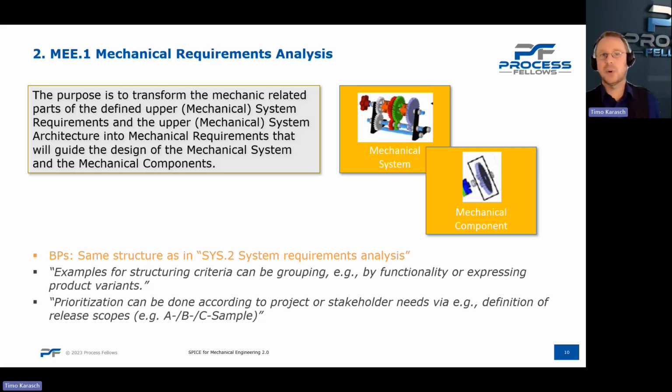So every time when we talk about mechanics, remember the picture at the beginning of the presentation, it is typically part of an overall system. It might include electronic parts, software parts. So you have a complex system and you break it down. Everything that is defined on upper level, on system level, on requirements and architecture that belong to Automotive SPICE System 2 and System 3 processes, this is used as an input.